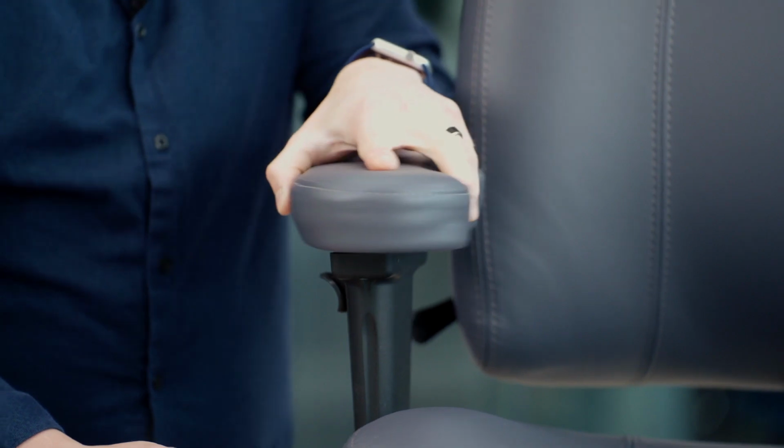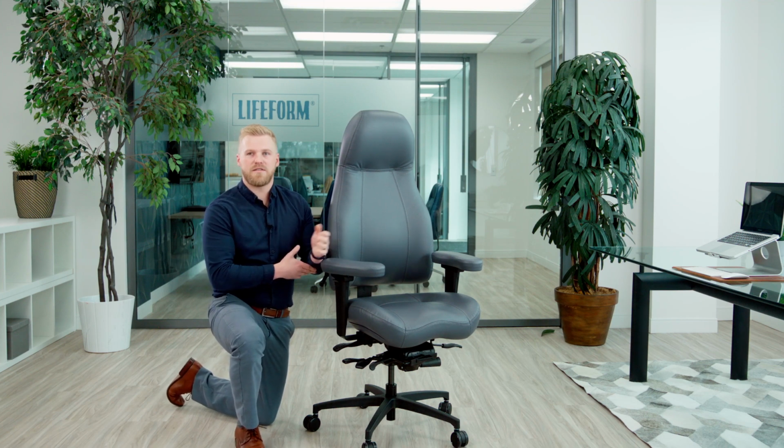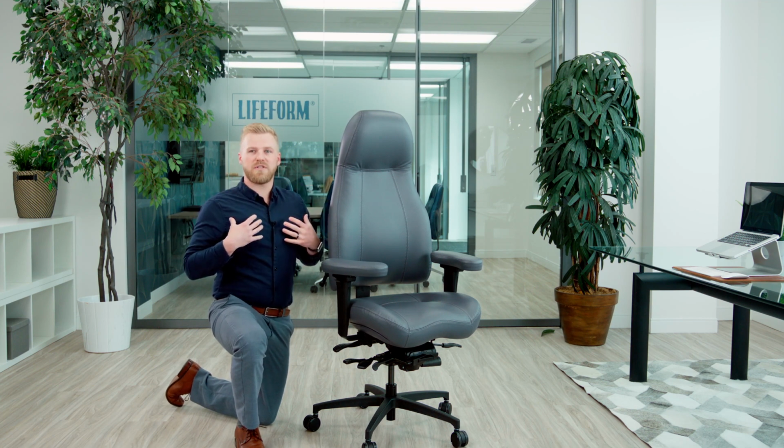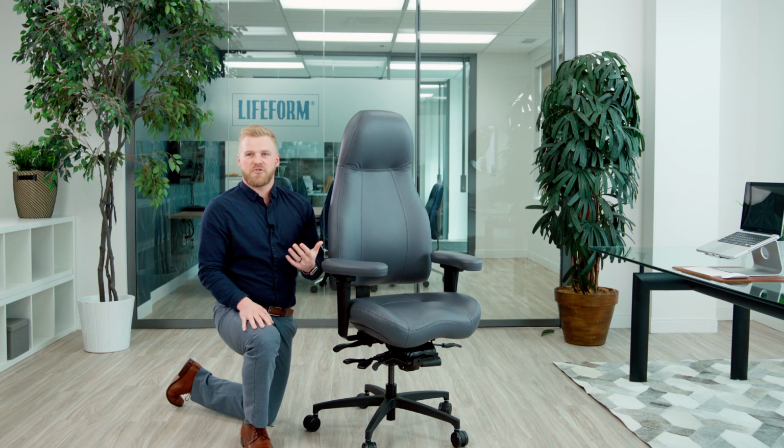The armrests, we're able to articulate or rotate in and out. Now, we mentioned before that the arm pad itself has that high density pressure relieving memory foam. As we can rotate these in and out, we're again accommodating to that user's work habits. So the goal here is to allow our arms to fall naturally to our side. When we sit for long periods of time, our arms fall naturally into our lap.